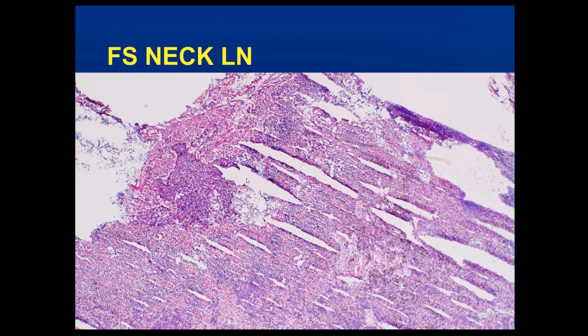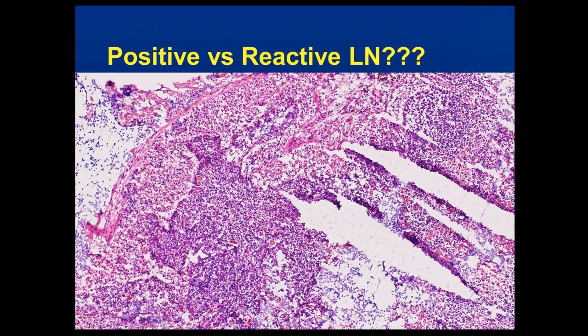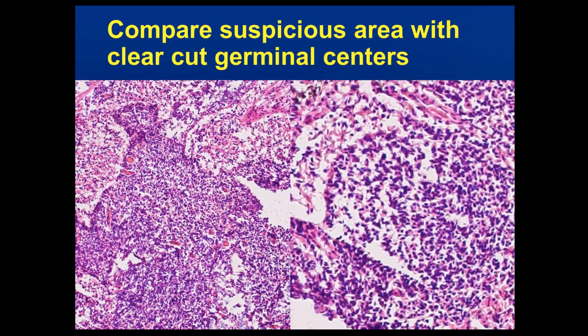Now, let's say that same patient had an enlarged neck lymph node with a nest that looks like this. Is this a metastasis or is this reactive, or what's going on? It's really very eye-catching, okay? And you might be tempted to think this is a metastatic nest. But if you're not sure, find the lymphoid follicle nearby and compare it to the nest you're worried about. Side by side, you see they look very similar. The cells are very uniform, overall very small. There's no pleomorphism. So this is just a reactive germinal center.